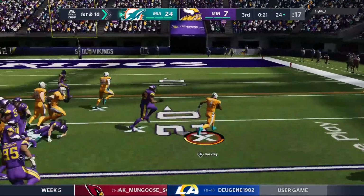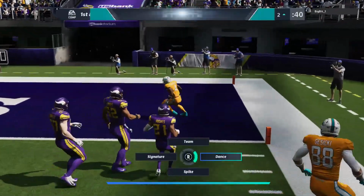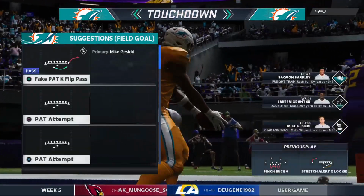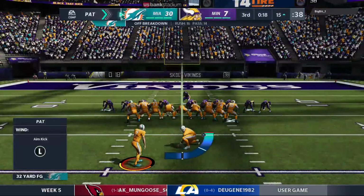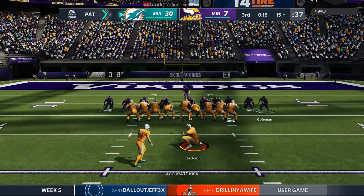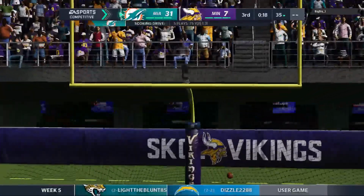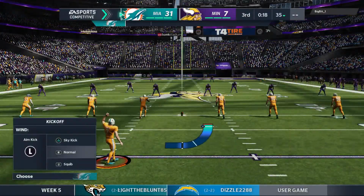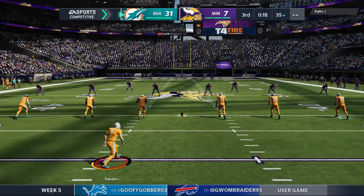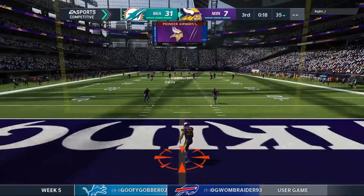A first down carry for Barkley. He's to the 10, and he will take it in for a Dolphins touchdown. Saquon Barkley, his second touchdown of the afternoon. And the Dolphins are able to grow their lead. And the lead is now 24. Dolphins 31, Vikings 7.